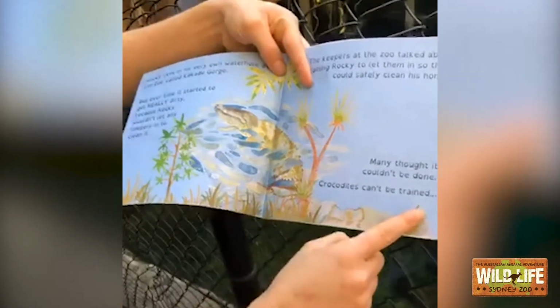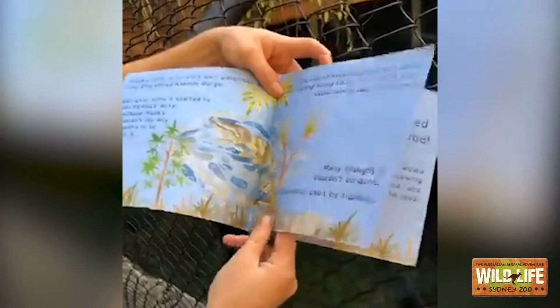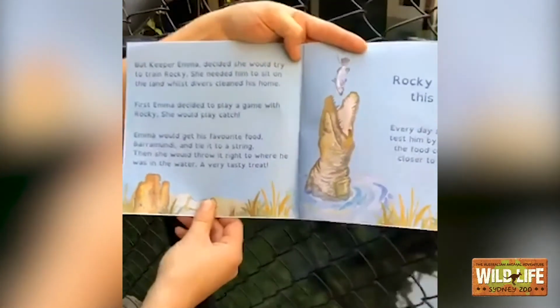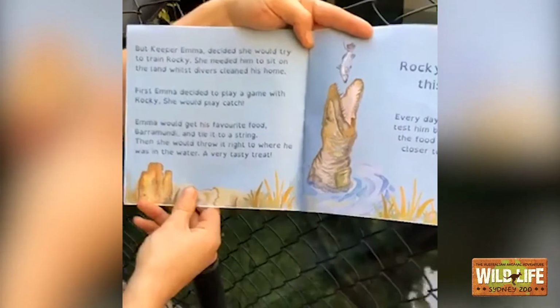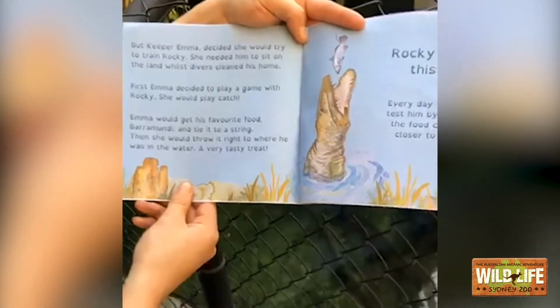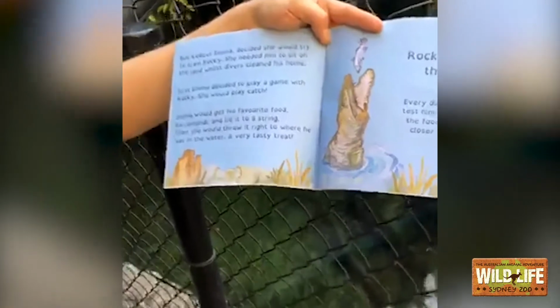Crocodiles can't be trained. Or can they? Do you think crocodiles can be trained? But Keeper Emma decided she would try to train Rocky. She needed him to sit on the land whilst divers cleaned his home. First, Emma decided to play a game with Rocky. She would play catch. Catch sounds pretty fun.